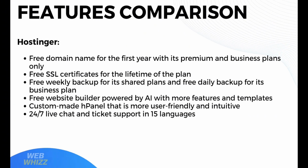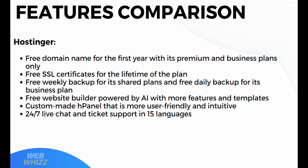On the other hand, Hostinger offers a free domain name for the first year with its Premium and Business plans only, free SSL certificates for the lifetime of the plan, and it also offers free weekly backup for its shared plans and free daily backup for its Business plan. And aside from that, it also offers a free website builder powered by AI with more features and templates. It also offers a custom-made hPanel that is more user-friendly and intuitive. And aside from that, it also offers 24/7 live chat and ticket support in 15 languages.